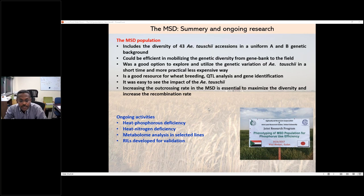And this approach, the MSD platform, could be very efficient in mobilizing genetic diversity from the gene bank to the field, because it includes 43 different Aegilops tauschii accessions. It was a good option to explore and utilize the genetic variation of Aegilops tauschii in a short time and in a more practical, less expensive way, because the production of the population itself was very easy. It could be considered a good resource for wheat breeding, QTL analysis, and gene identification. And for us, as I said, it was easy to see the impact of different Aegilops tauschii accessions.